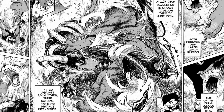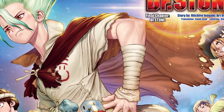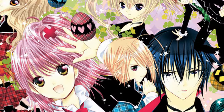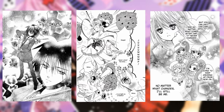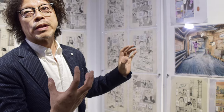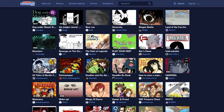Mangaka are not machines. They have patterns and habits that we can pick up on if we pay attention. For example, in the manga Dr. Stone, Boichi loves to use this single page spread layout. In shoujo manga like Shugo Chara, Peach Pit enjoys using borderless panels like these. Every comic artist has a visual library of page layouts that best suit their story. By picking up on the panel compositions they use regularly, you can add those layouts to your own projects.